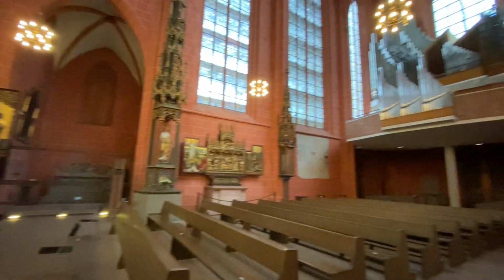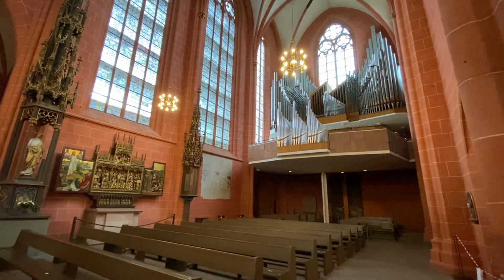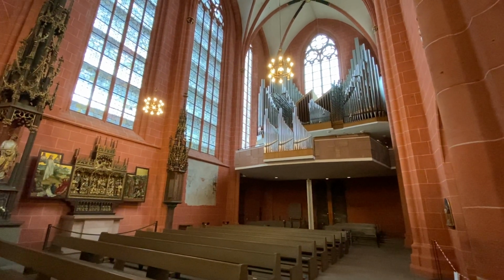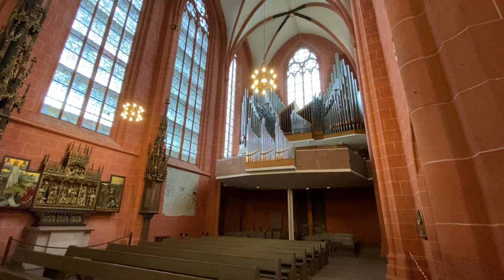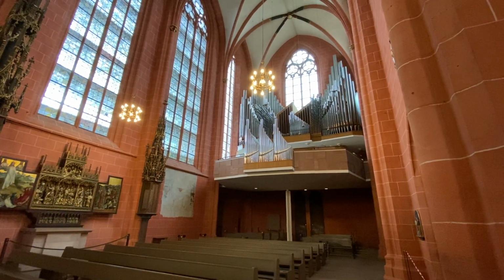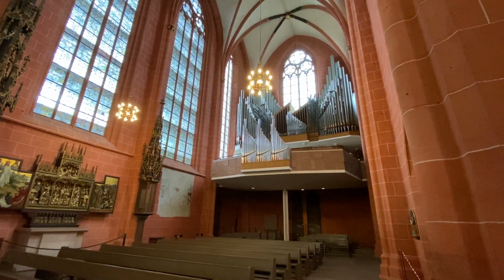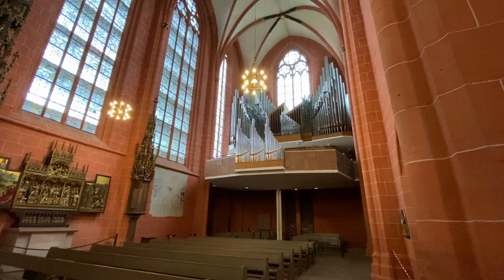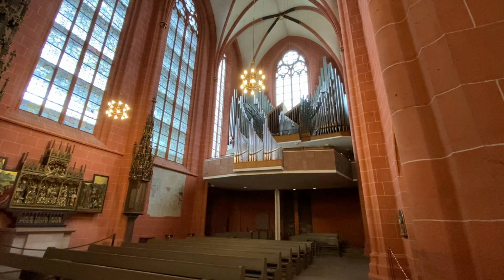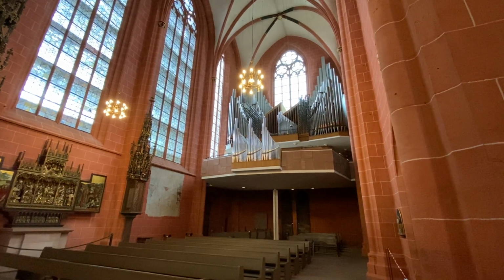So they've got this area closed, but we can still admire the beautiful organ. So this is not the largest organ in Germany, but it is one of the largest. We've got something like 8,950 pipes, and it's magnificent. I love being in here when they play.